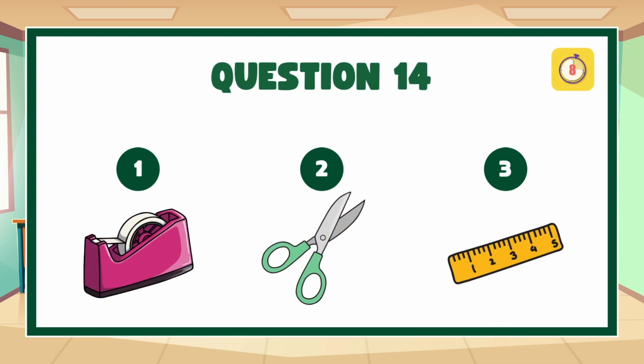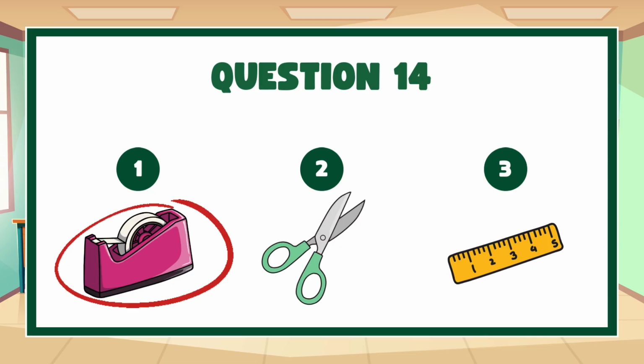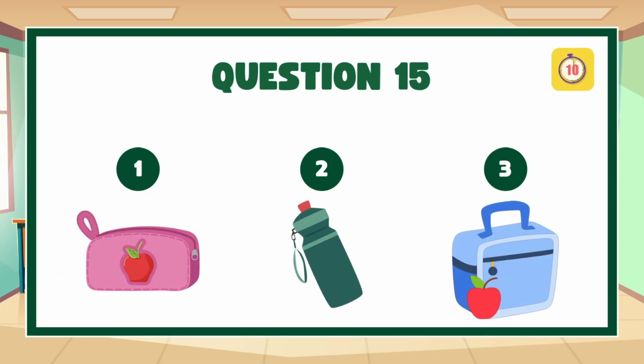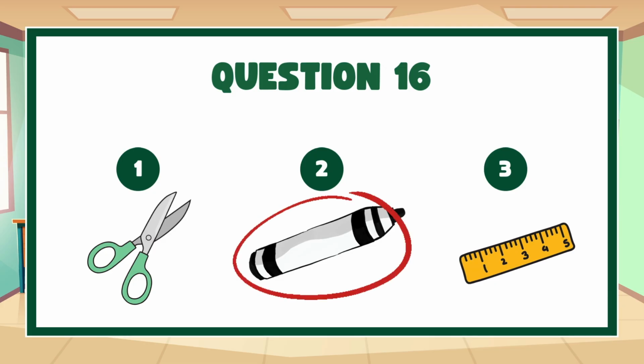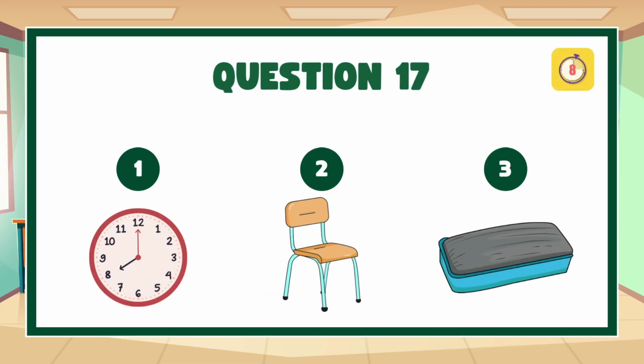You use this to stick paper or posters on the wall. You carry your lunch in this to school. You use this to write on the whiteboard. You use this to clean the whiteboard.